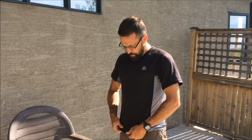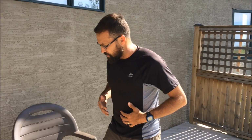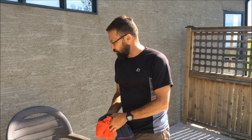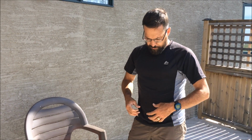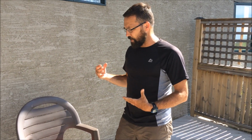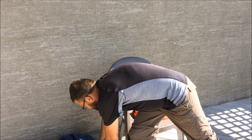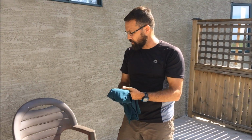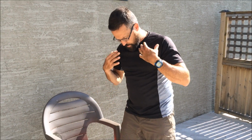So what I do is during the day I have a shirt like this, and I bring a second day shirt. And what will happen is I'll wear this one for a day, and at the end of the day, like I said, I'll wash quickly, and then I will put on what I call my sleeping shirt, and it's also synthetic. So I sleep in this one. So I'll come back to that. So this is my day outfit.